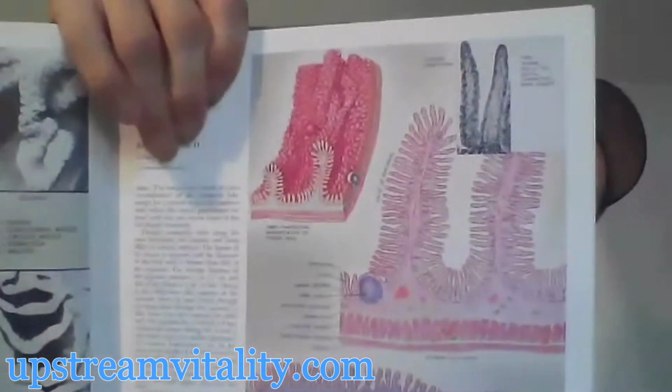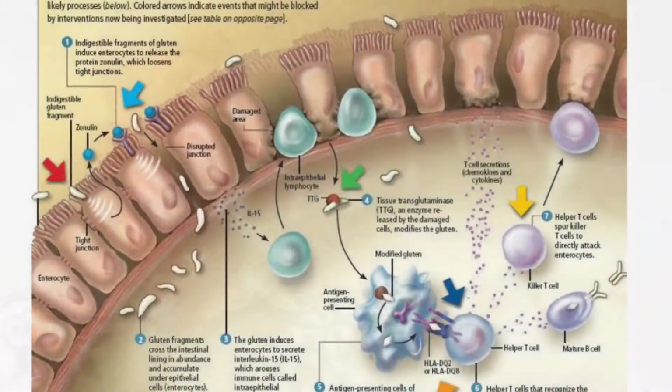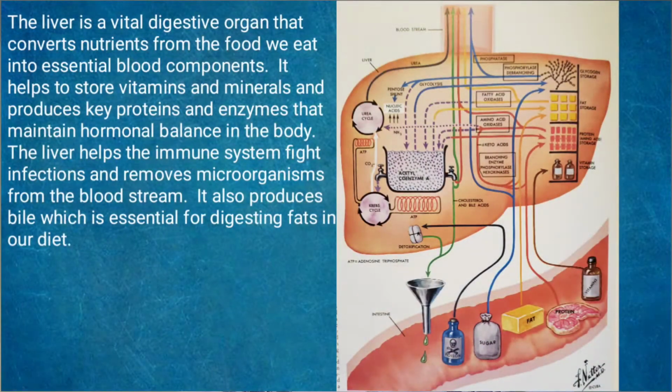So the small intestine, those little sea anemone, finger-like or hair-like structures. In the YouTube video, I'll put a better close-up of this. That's where all of our food is absorbed. Whenever it's broken down into its amino acids, it gets transported to the liver via the portal vein system and then gets assimilated throughout the body. But its absorption occurs right there in the small intestine, and there's a lot of things that can go wrong. I want to talk about when it comes to eating the right or the wrong foods.